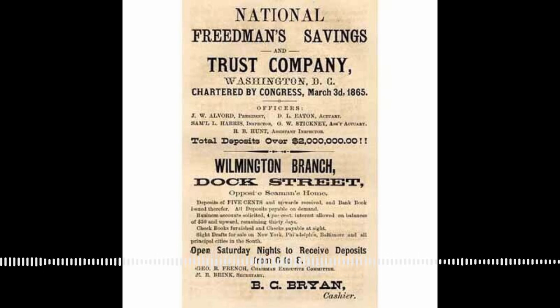Enter a white abolitionist and congregational minister named John W. Alvord. In his humanitarian work during the Civil War, he worked firsthand with black Union soldiers. And so he knew that these men had no safe place to deposit their cash. In January of 1865, Alvord met with more than 20 philanthropists and business leaders in New York, and they sat down because they wanted to explore the idea of establishing a savings bank specifically to benefit these black soldiers.